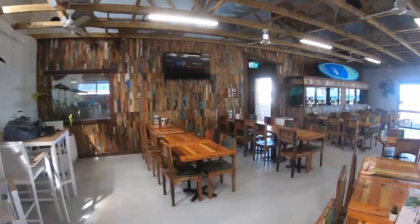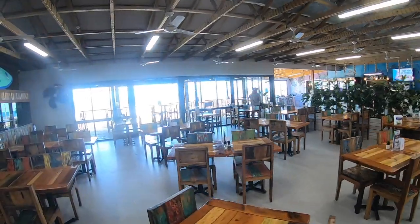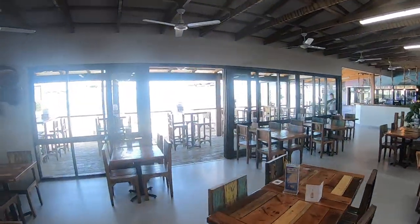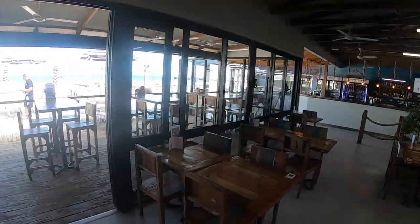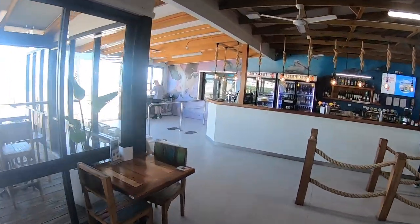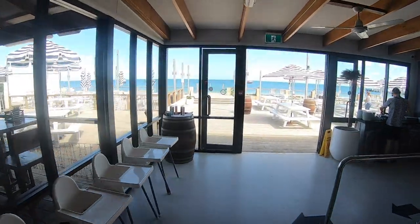Welcome to the Lobster Shack, Cervantes, about 200 k's north of Perth. Boss and I were here about a week and a half, 2 weeks ago to do a sea lion swimming tour. He got blown off. What I mean by that is it was too rough, too windy, too wet. We stayed here and had lunch and it was pretty good. Today's looking much better.